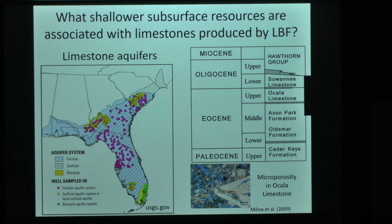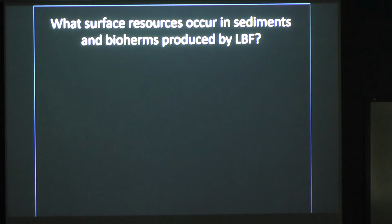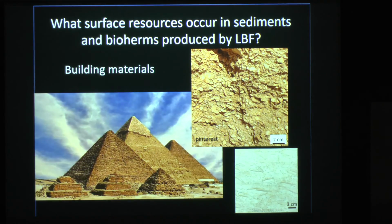I used to have a nice piece of rock that I used as a doorstop, and somewhere in the course of my career, it's disappeared, but it had poker chip-sized larger forams in it from the Ocala limestone. And this is actually a thin section of a foram, and the picture is showing the microporosity of the Ocala limestone in that particular location that they were studying. Okay, so what surface resources occur in sediments and bioherms produced by larger benthic forams?